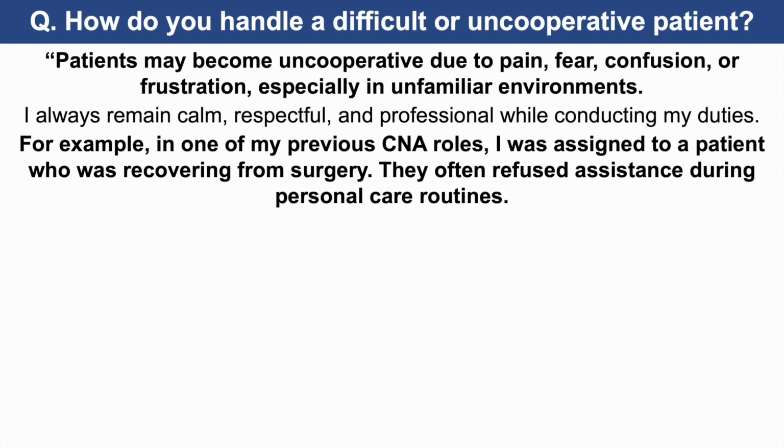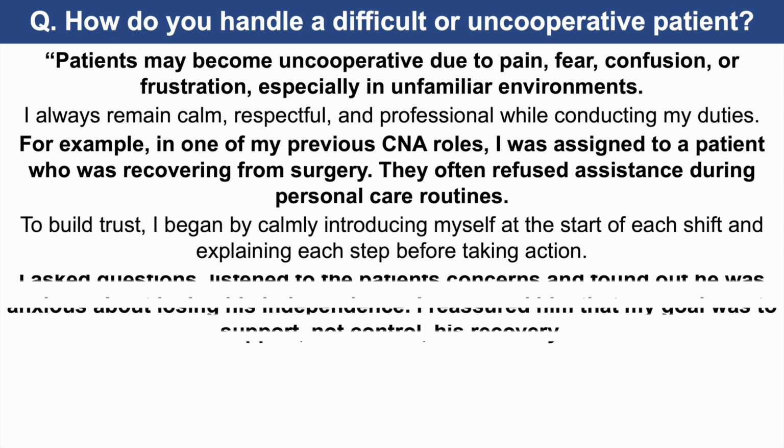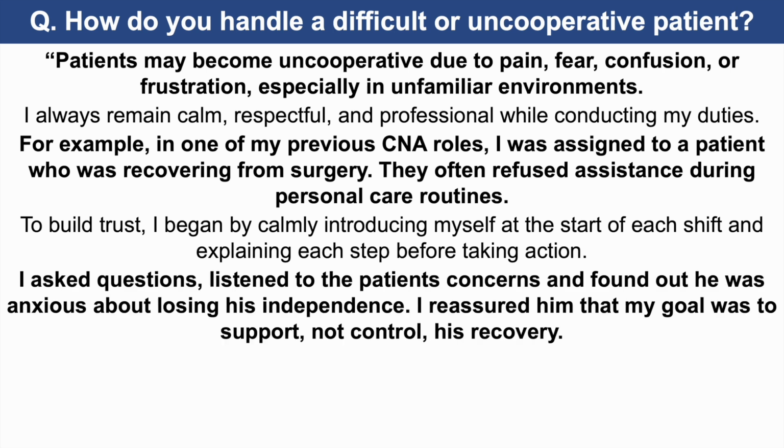They often refused assistance during personal care routines. To build trust, I began by calmly introducing myself at the start of each shift and explaining each step before taking action. I asked questions, listened to the patient's concerns, and found out that he was anxious about losing his independence. I reassured him that my goal was to support, not control, his recovery.